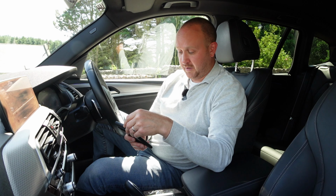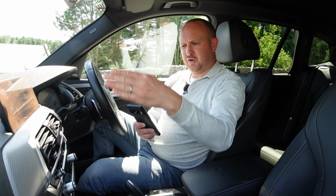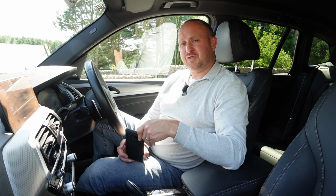And it has a technology package, which includes the head-up display, the Harman Kardon loudspeaker system, which sounds amazing. Just like in my F30, fabulous sound. If you like your tunes, definitely get that. Enhanced Bluetooth with wireless charging, BMW gesture control, so you can basically waft your hands to change stations and volume and stuff. Bit gimmicky if you ask me. And Wi-Fi hotspot preparation. So that's really good.